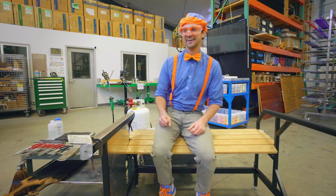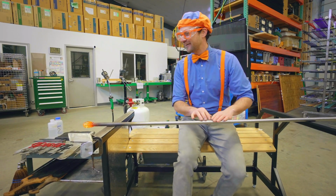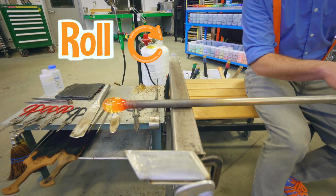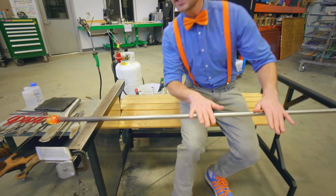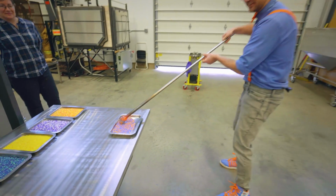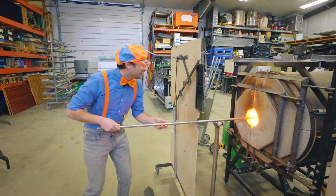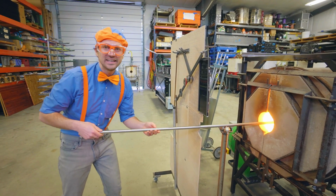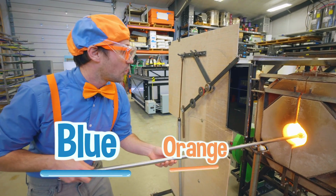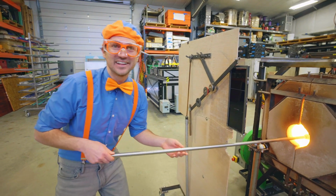Check it out! First, I need to roll it. Oh, that's really fun! There we go. This is so much fun! Now we're heating it up. I chose blue and orange, my two favorite colors. What are your favorite colors or color?